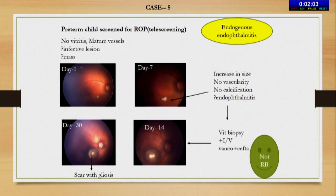The lesion is in the mid periphery. It increased in size by day 7. There was no calcification and not much vascularity. It looks more like an infective lesion. We asked the pediatrician to do a systemic workup, rule out sepsis, and start systemic antibiotics also. And we referred to the base hospital.